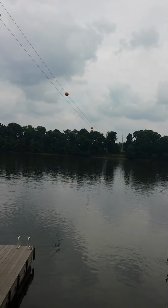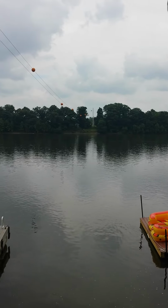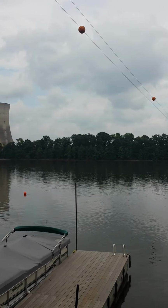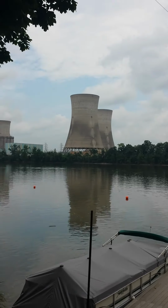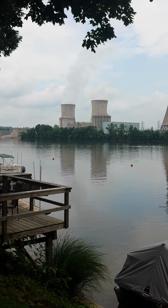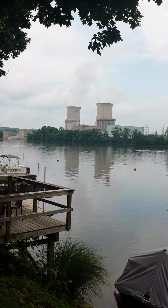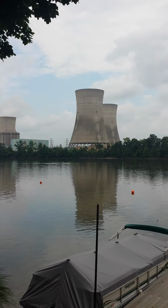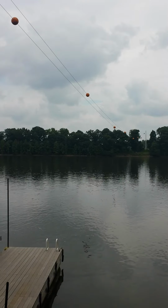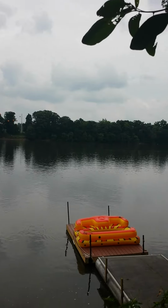Actually, give you a little bit better view there of the power lines coming across the Susquehanna River. You got a mark so planes don't run into them. There you see the reactors, the two that are going right there. This is Three Mile Island on the Susquehanna River in Goldsboro, Pennsylvania. We're actually on the west shore. The other side is Middletown.